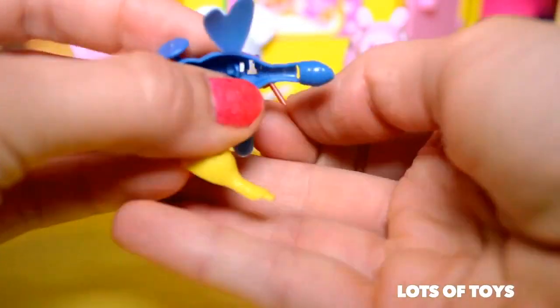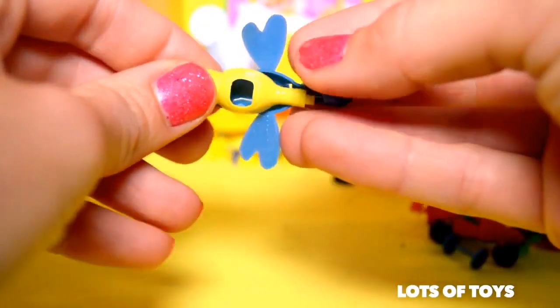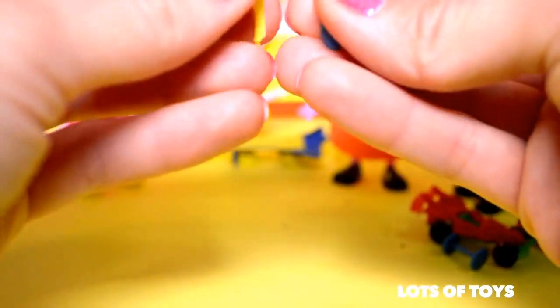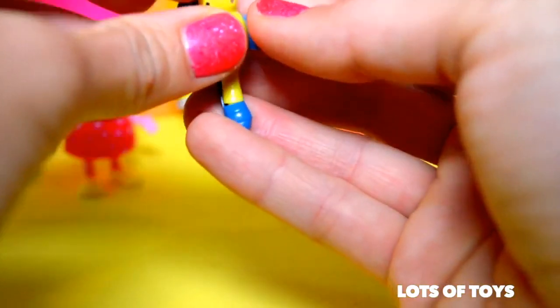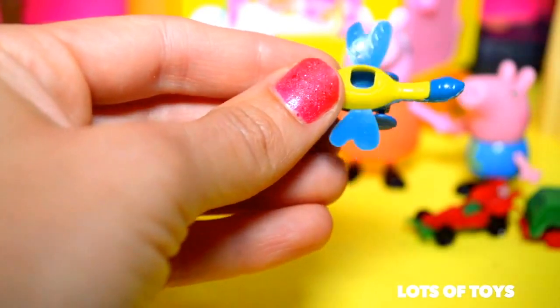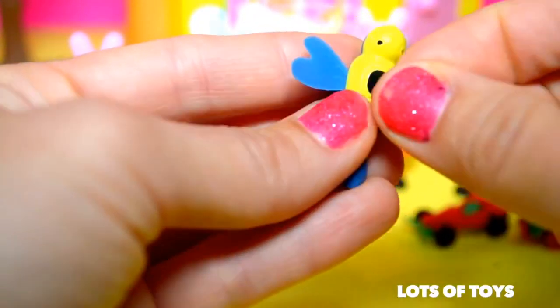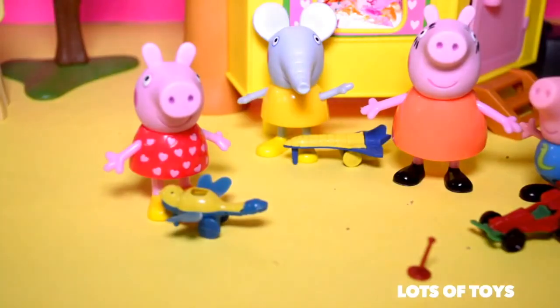So let's put it together. This is a super fun collection of eggs. I really love it. The body part goes right on top. It has wheels. And what about this piece here? I cannot figure it out. Love my dragonfly car.